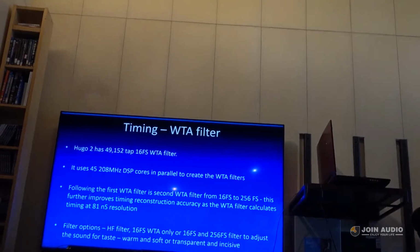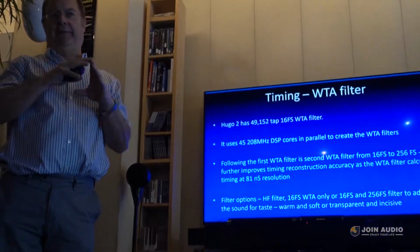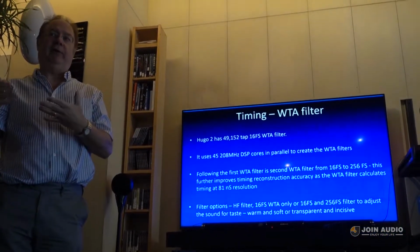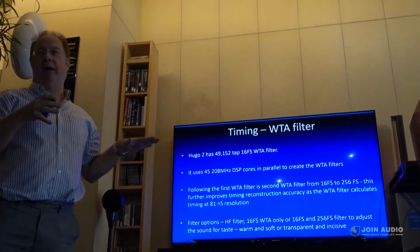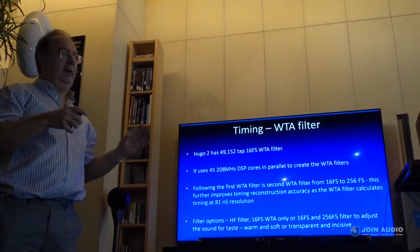So this is around 1,000 times more processing power for the filter to reconstruct the timing information, so you get much better sound quality. And I use 45 208 megahertz DSP cores inside the FPGA to do this tap length.